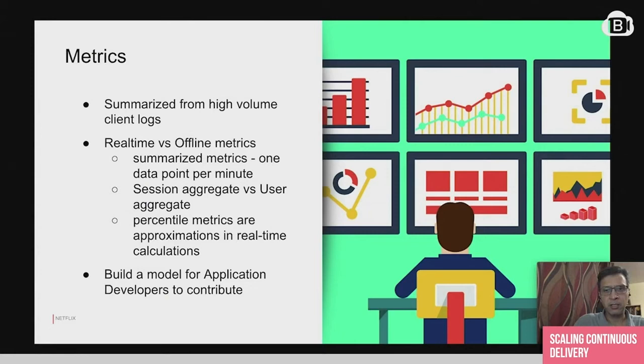Distribution and percentile metrics for streaming events are also approximations, as opposed to offline aggregation. Another reason to not completely rely on this system for feature evaluation, even though there might be an inclination to do that. In order to increase adoption of the system that we have built, we needed to provide a simple path for client developers to contribute to real-time metrics, as they are best familiar with what needs to be monitored.